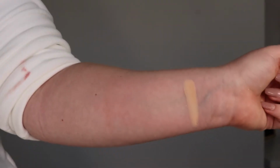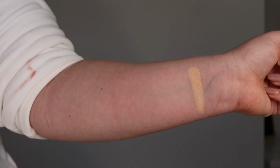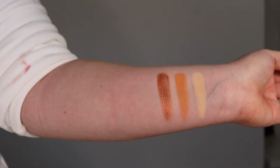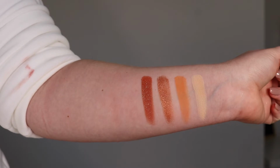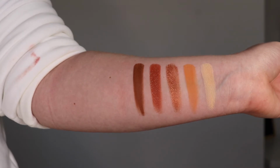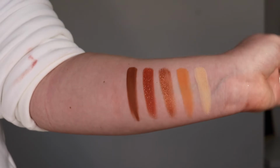So the first shade we have is Bow, or Bow, I'm not sure which, a warm light peachy yellow matte. Next we have the shade Love, which is a warm light orange with a matte finish. Then we have the shade Arrow, which is a warm medium copper metallic. Then we have the shade Struck, which is a warm medium orange brown with silver and gold glitter pinpoints. And finally we have the shade Cherub. I don't really know how to pronounce that, but it is a warm medium brown with a matte finish.